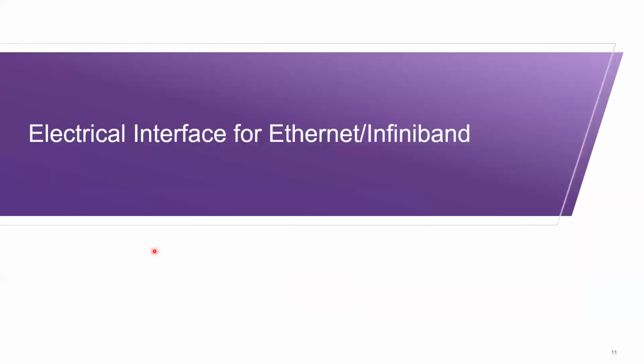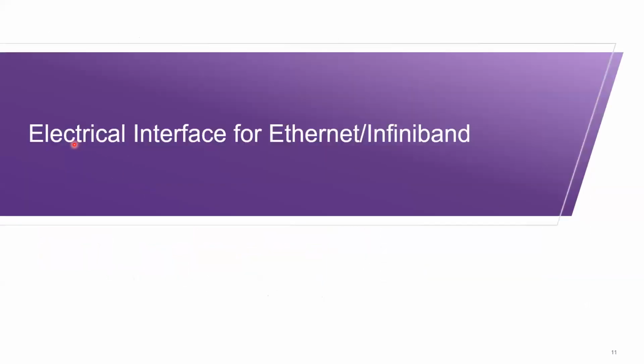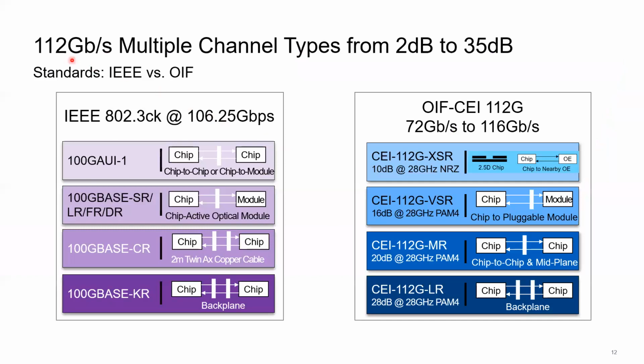So now let's look deeper into the electrical interconnects for Ethernet and InfiniBand. So now instead of using these protocols, which refer to different layers here, DLL, I'm going to focus only on the physical layer, and I'll use interconnect as a word, or electrical interface, for this kind of packaging technology. So here I'm just using 112 Gbps data rate.